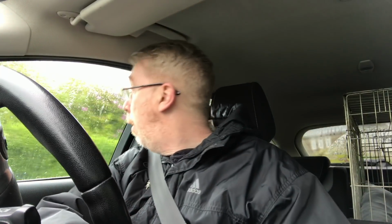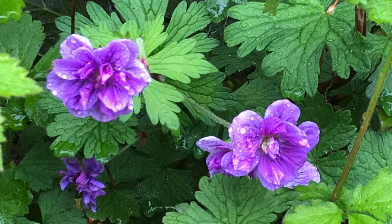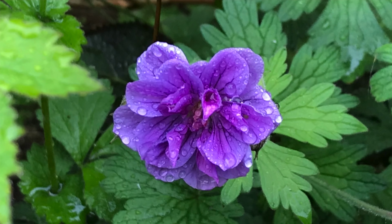The garden is full of plants and flowers, and a lot of them are in full bloom, but there's one particular plant in the garden which is really unusual. It's a cranesbill geranium, but the flowers are double, and I've never seen one before. Anybody I have talked to who knows about these types of flowers also said they've never seen a double one. But it's blue, so it's a blue double geranium. I'll put a photograph on screen now so you can see what I'm talking about.